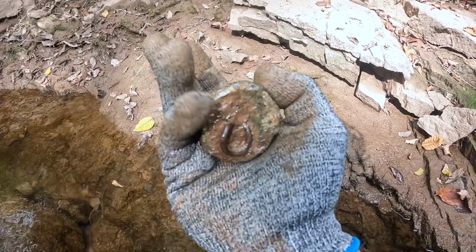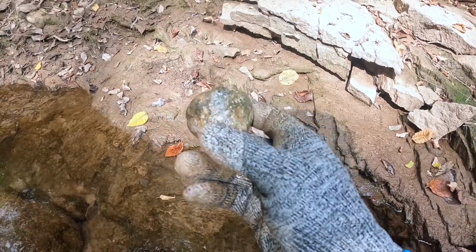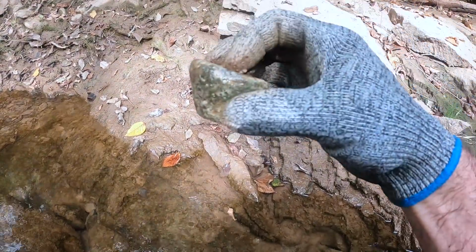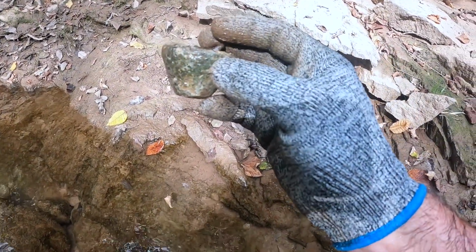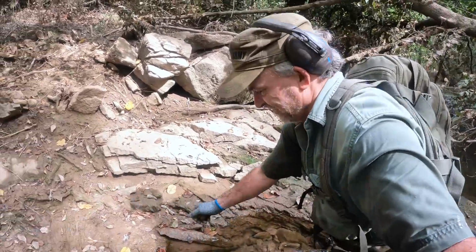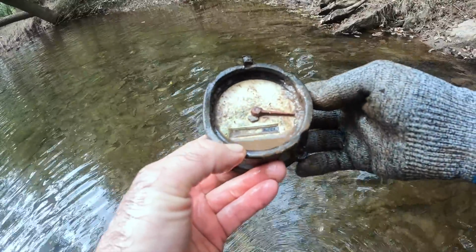I'll take it. I think it's a copper wire that's in there. Might be Civil War. Big thing to put in the end of a gun barrel or a cannon barrel. What do they call a tompion? That's what it is. It's not a tompion, but they do make such a thing. That's kind of a strange thing to find in the middle of a creek, isn't it?